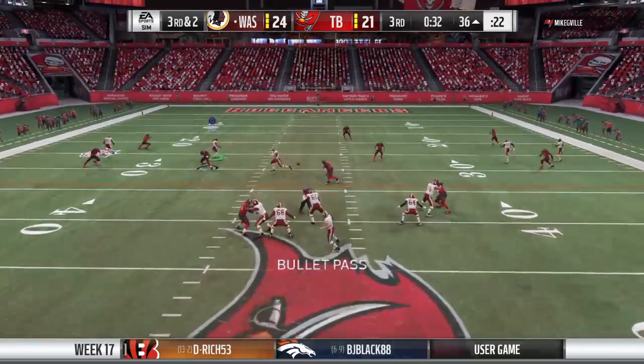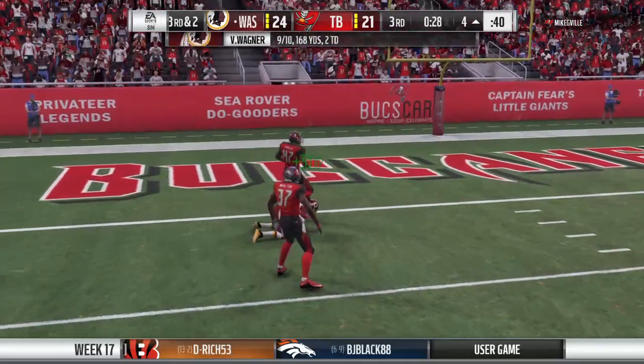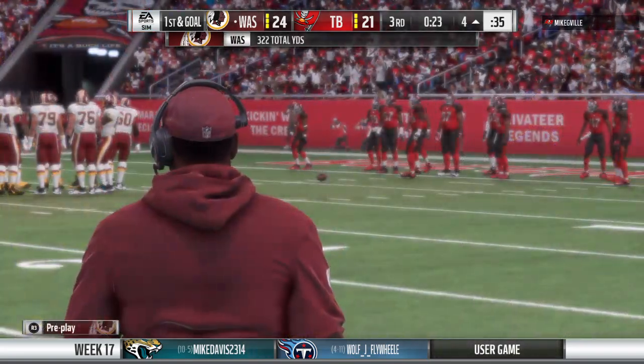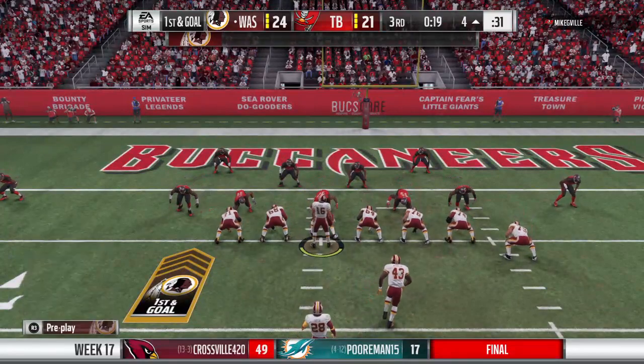On 3rd and 2, Wagner. Oh, he's got a man wide open, complete. And they do get him down, but not before he reaches the 4-yard line. They're able to convert on 3rd down, and that sets up a 1st and goal.